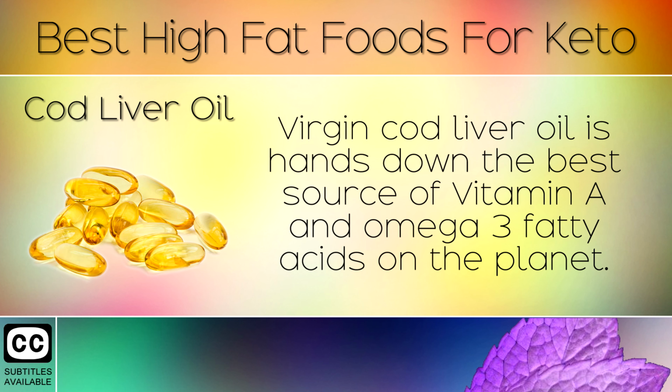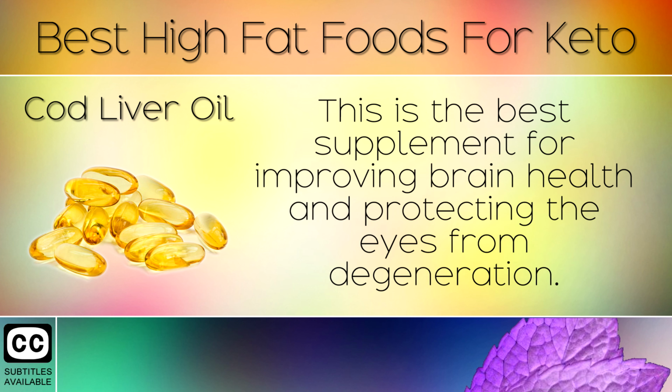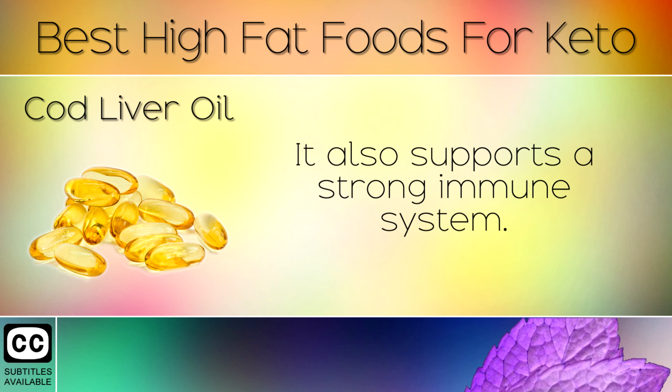6. Cod liver oil. Virgin cod liver oil is hands down the best source of vitamin A and omega-3 fatty acids on the planet. This is the best supplement for improving brain health and protecting the eyes from degeneration. It also supports a strong immune system.